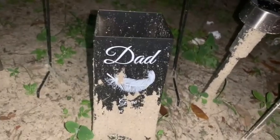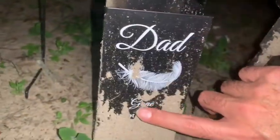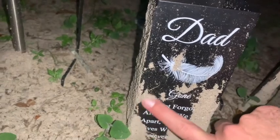Oh, well, there's some more underneath the sand there. I suppose I can brush it off. We'd want to be able to read that. Pardon my hand in the frame here. Yeah, there we go. It's better.